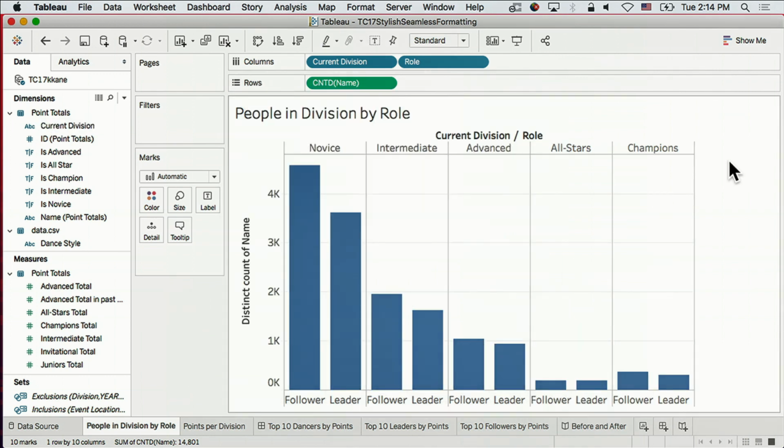And now that it's in the proper sorted order, it's a little easier to see trends. It was a little surprising to see that the all-star division is smaller than the champions division, but the reason is because the all-star division hasn't been around as long.